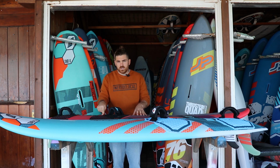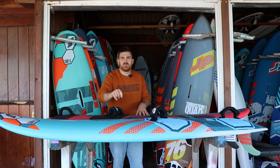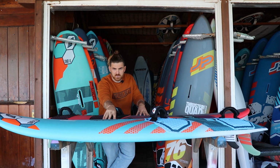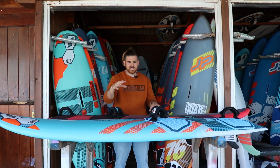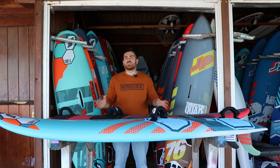But this one will feel better, in my opinion, in lighter winds, and this one will feel better in higher winds. Also, this one is less maneuverable when it comes to things like wave riding, carving, etc., because of what I explained before on this one. So really, there's no problem. It's the same kind of board, different brand, different shape, and the shape makes a huge difference in which board you will take.